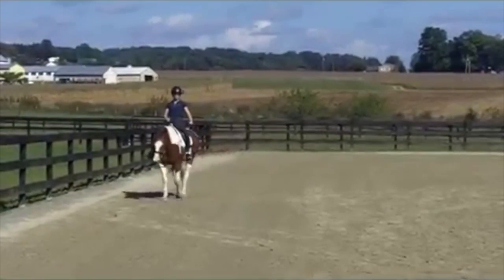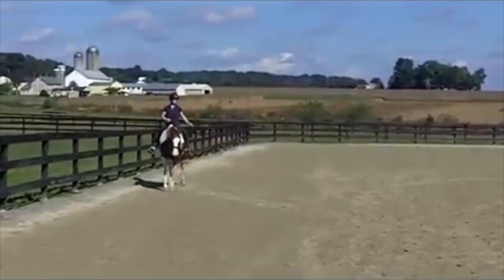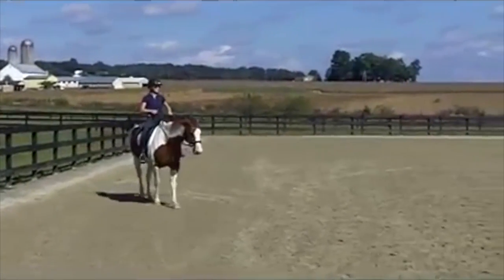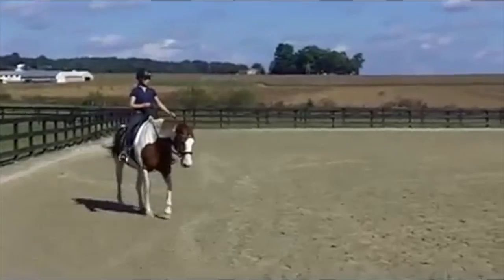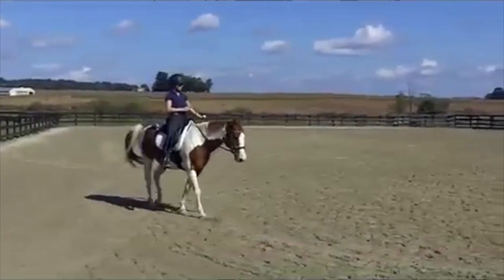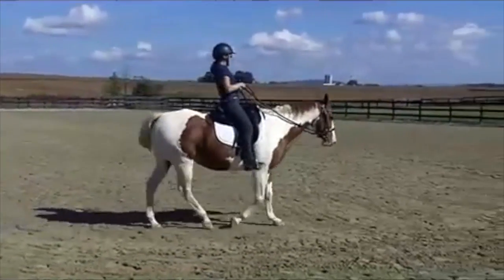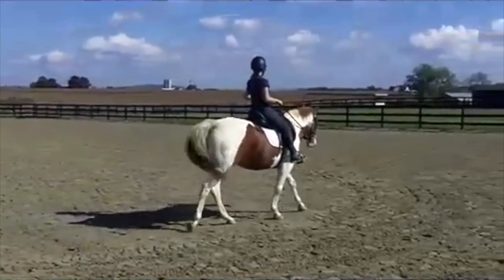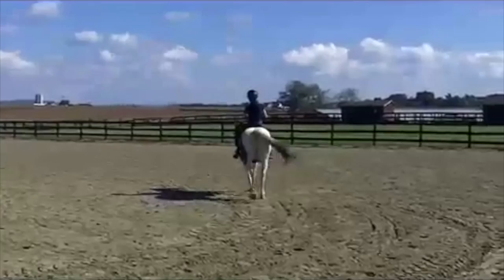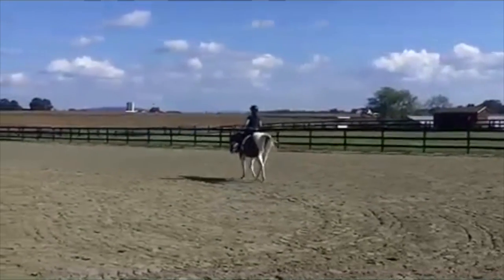Really good there. Now notice how every inch the horse goes down in front, it swings further through behind. Now there we would want to make that a little more active. The problem is I think you're trying to do a little bit of a leg yield there, and you would just want to activate the horse. Use your whip behind the inside leg there.